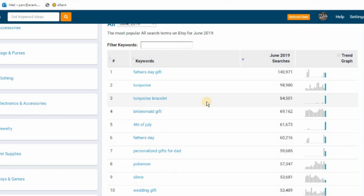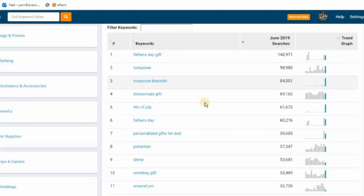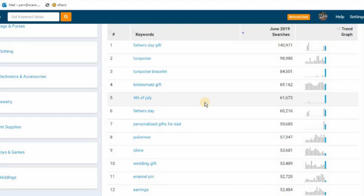But now Father's Day has passed, so we can anticipate that the search for Father's Day is probably not going to be that high this month. And if we look historically back in the data, the graph's telling us there's a little peak before Father's Day, and then not many people are searching. So perhaps it's best not to use Father's Day as a new tag just now.